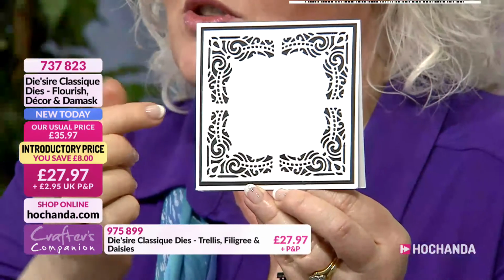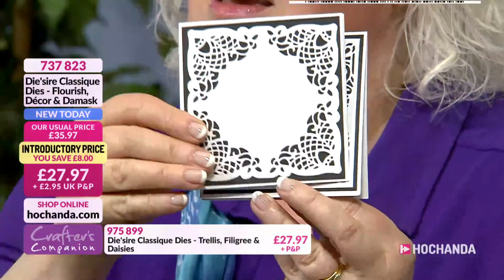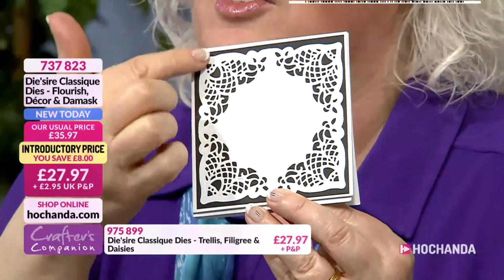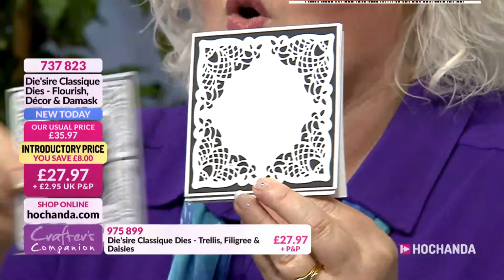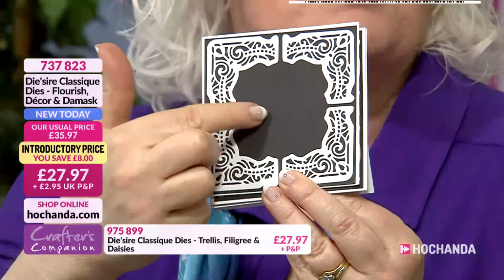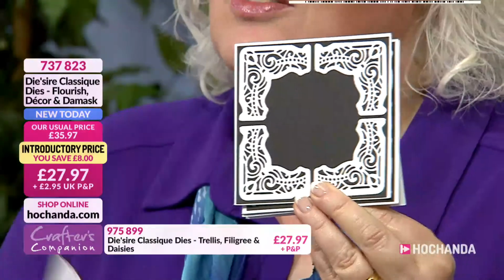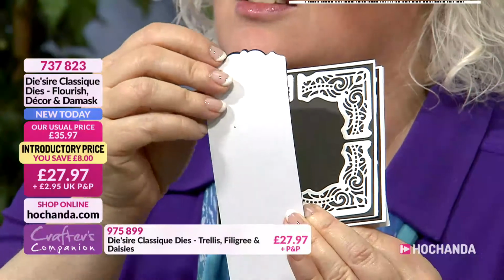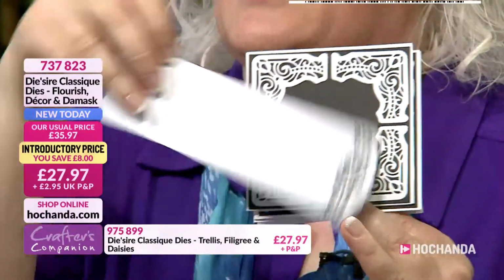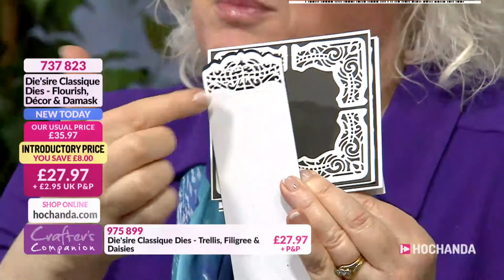These are fantastic corners. Now, you can use these not only to cut in, but to cut out the outside edge. Or you can use them to cut out completely by using both the outside cutting edges, and you can use them independently. So you can use your cutting edges to create a beautiful edge, or you can add your cutting edge with the pattern to create a beautiful die.